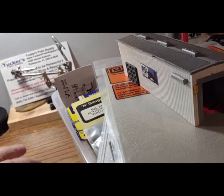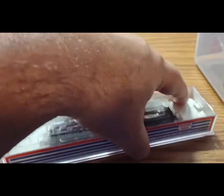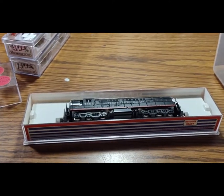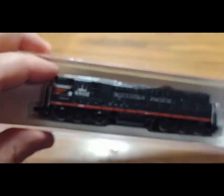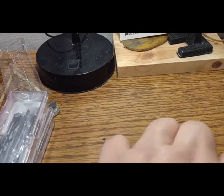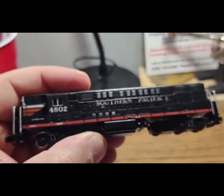And I'm gonna open this up for a minute. I got this Train Master from Tucker's Train Supply while he was at the show. I've actually run this thing, not on my layout, but on my friend Glenn's layout, and at the train show on the modules.